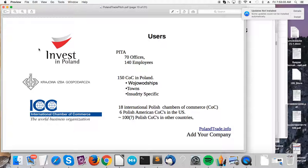In the United States, there are 6 Polish chambers of commerce. I estimate there may be about 100 internationally. Evidently in Iran, there are three Polish-Iranian chambers of commerce. Two of the people recently met each other and shook hands, and one guy said, I'm the officially recognized one, and the other guy said, well, I'm also one. So I always ask if they're profit or non-profit.